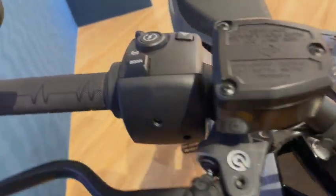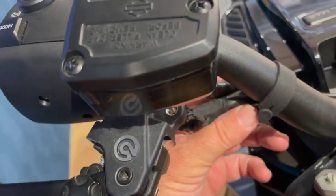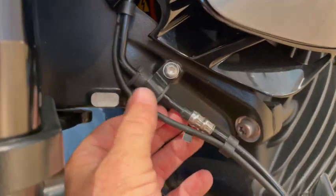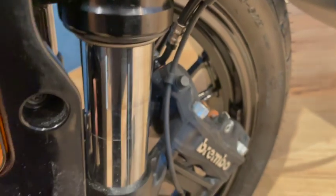Number 2. I've talked about this in other videos. They've got a Brembo master cylinder here, but if you follow it and trace it through the bike, it goes under the tank to the back of the bike, and then the brake comes back in a steel line, and then steel braided cables to the front caliper.